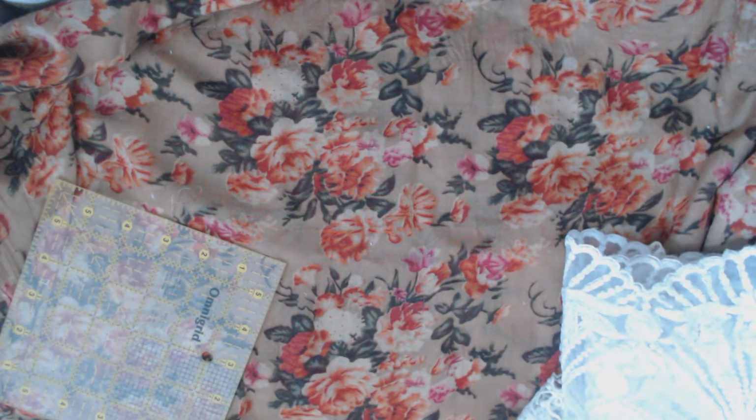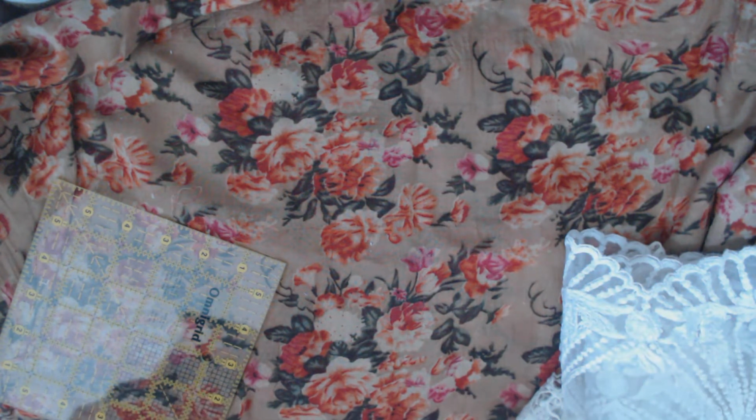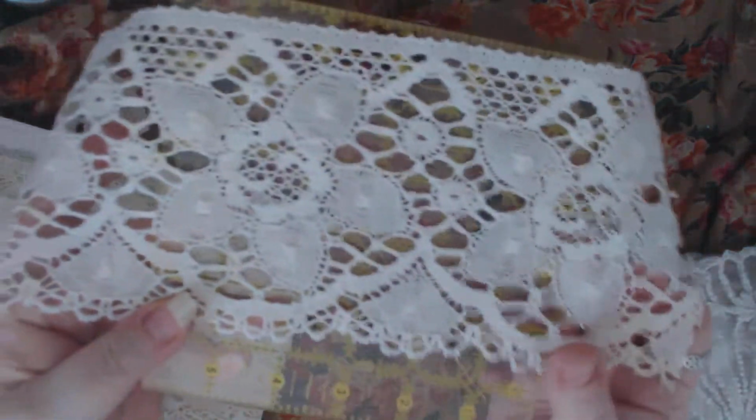And then, as many of you know, I love the English Cluny lace, and I've had this one in before, and I sold out of it, so I've got this one back in.